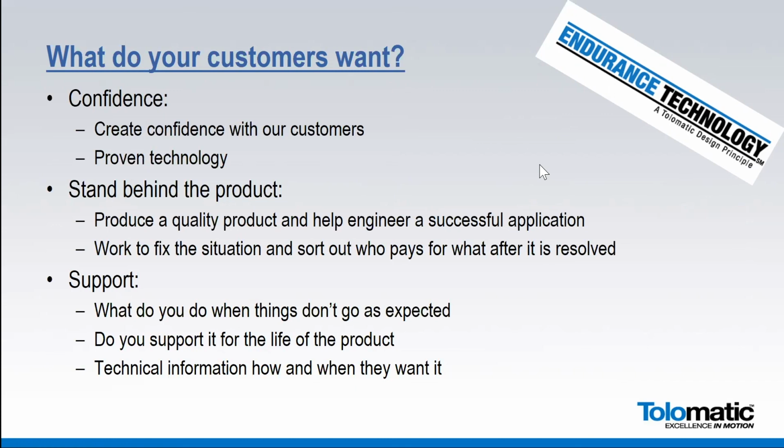And as always, you get great customer support from our regional sales team, our applications team, our customer service team, but we also pull in our engineering team and our operations teams to resolve a lot of these customer situations too. So if things aren't happening the way we expect, you've got support here for the life of the product. And there are examples of us replacing product that has been out there 10, 15, 20 years. So you also have a longevity to Tolomatic's commitment on supporting our products out in the field.